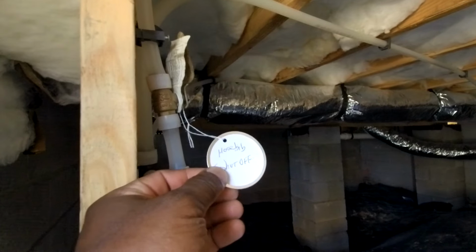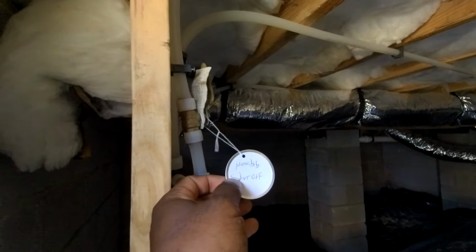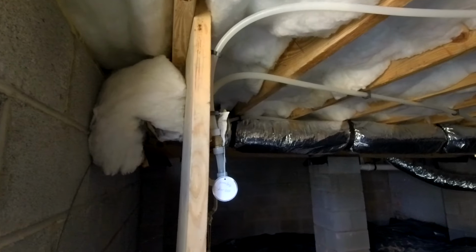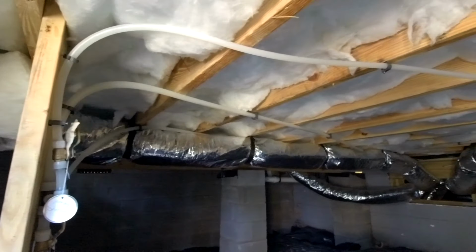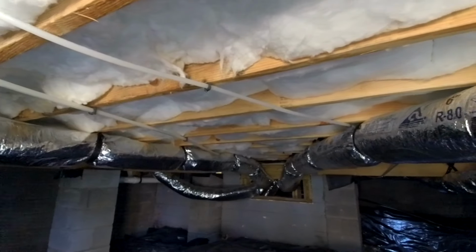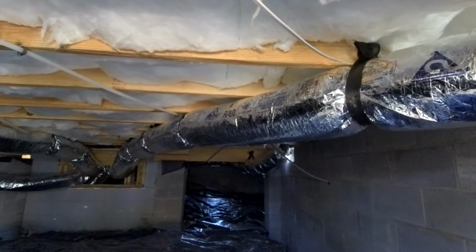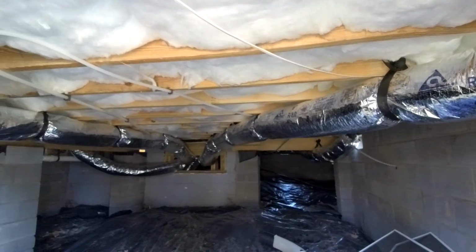That's important because in the wintertime, you want to be able to shut your hose bibs off so they don't freeze. You will also, in many homes, see under the crawl space a shutoff for the water for the entire home. That's good if you have an emergency and need to shut off all of your water.